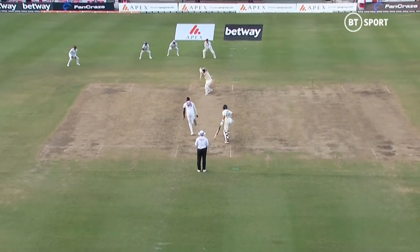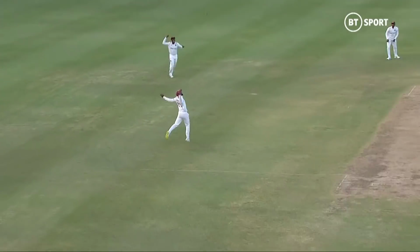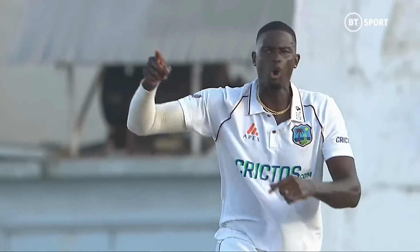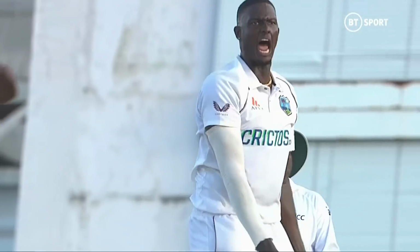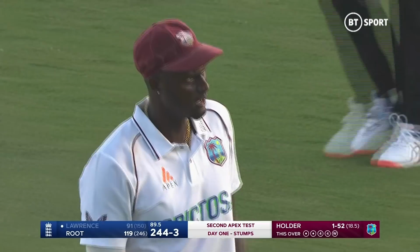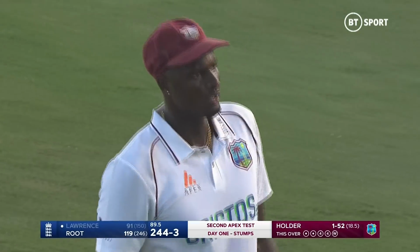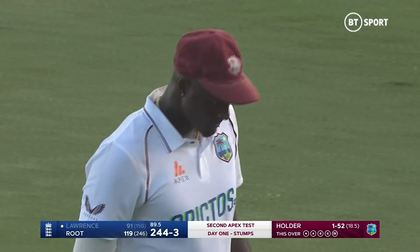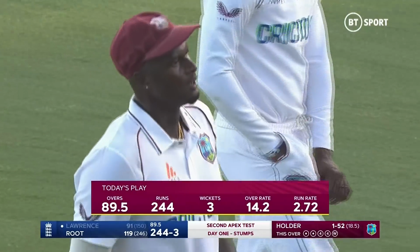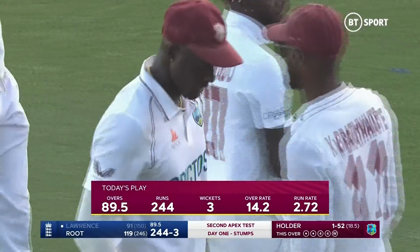After hitting back-to-back fours off Jason Holder, went for another drive, didn't quite get hold of it, and hit it straight to short extra cover. Jubilation with Jason Holder. Yes, I deserve that. He's happy, Jason Holder. Disappointment for Dan Lawrence as he goes for 91. Jubilation for a Holder right at the very death here in front of his home crowd, or at least his home ground anyway. One ball left of day one.